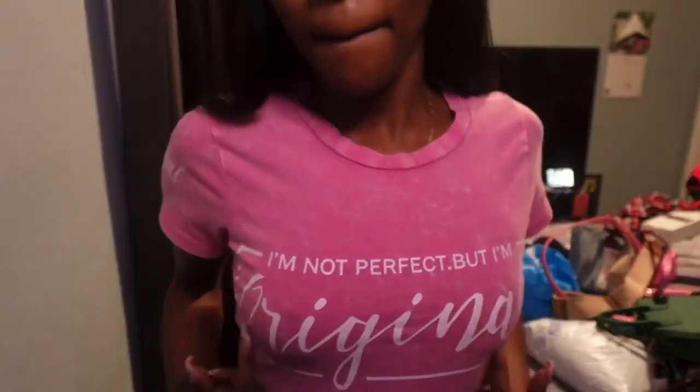Got was this dress. This dress was from Simply 10. If y'all don't know what Simply 10 is, it's a store in Nashville. This is what I got. I got this today, actually. But this, the tie up on the sides. Not tie up, but like scrunch up on the sides. It's cute. It just says, I'm not perfect, but I'm original. It's just cute. But I got this from Simply 10, it was only $10.